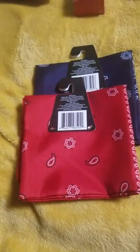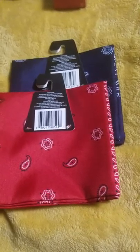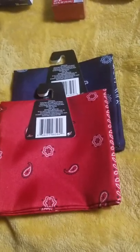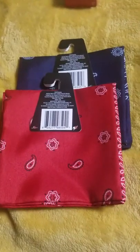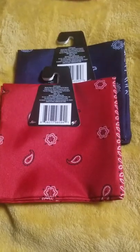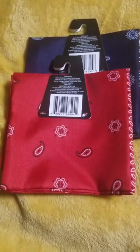Okay. So, what can we use the bandanas for? Well, in a survival situation, bandanas could be used as a bandage. That's first and foremost. You can cover an open wound, use it to keep any type of foreign matter out. You dig? So, yeah, you definitely want to have some bandanas around. It could be used as a sling, in case you have to immobilize an injured arm or something like that.